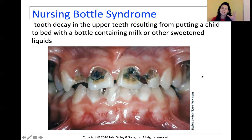I know it's a gross picture, but this is nursing bottle syndrome. This is when moms or dads, guardians, whoever, give baby a bottle right before bedtime and put them in the crib and let them go to sleep with the bottle. Because what's happening there is that baby is keeping the bottle, they'll even fall asleep with the nipple still in their mouth. And again, that milk is going to have sugars, and so we're not giving saliva the chance to wash that sugar off. This is how we're rotting or eroding our teeth when we do that. So don't do it. Don't put your babies to bed with a bottle. You feed them the bottle and then you put them down.